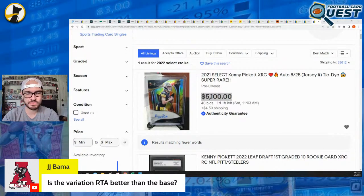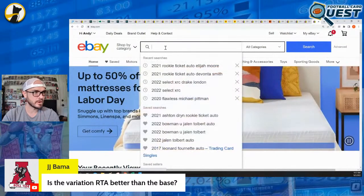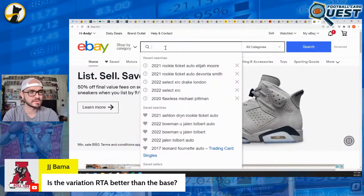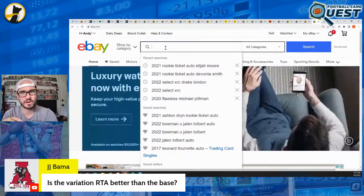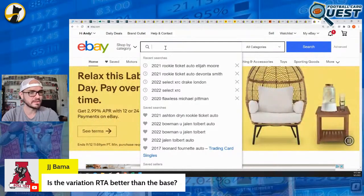Is the variation rookie ticket auto better than the base? Absolutely. They added a little V inside the football on the back. The other thing to take into consideration here, Bama, is the actual photo on the card. It's all about the aesthetics, right? Some people really like certain photos of players compared to other photos. So I think that's one thing.